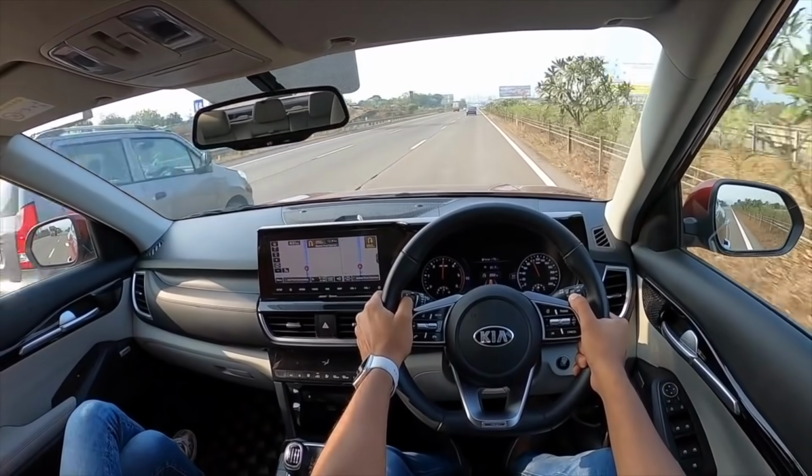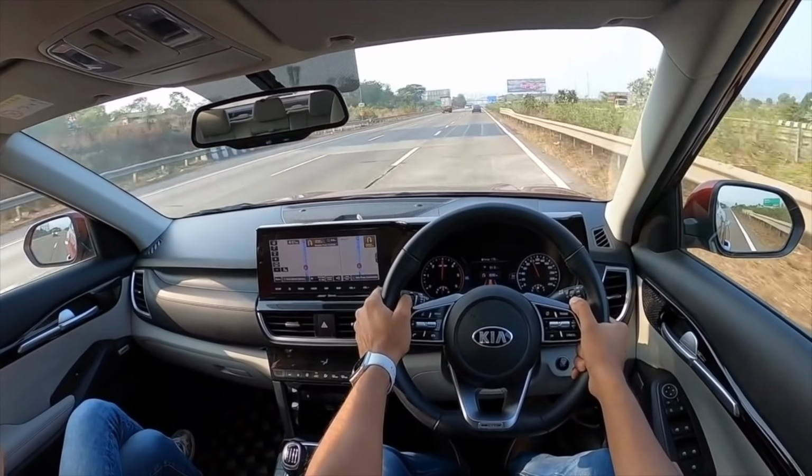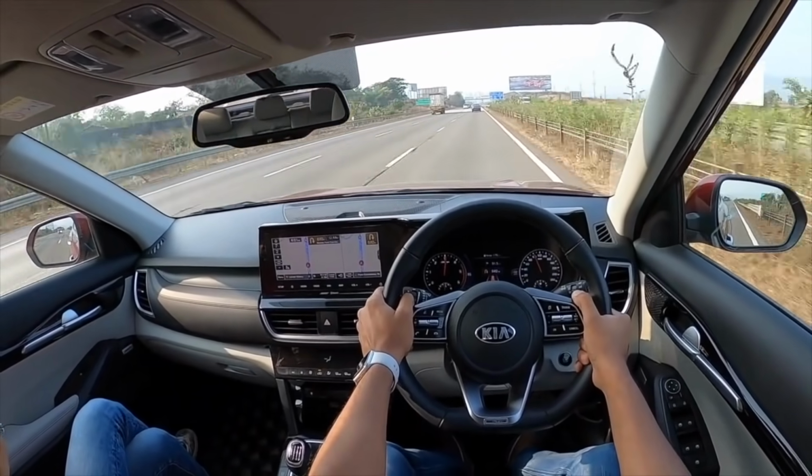Reason number 4, handling. The Seltos is a better handler than the Creta because the suspension is on the stiffer side. Because of the stiff suspension, the car feels so tight down to the road, offers great amount of high-speed stability as well, and doesn't feel nervous at all. Body roll is better contained on the Seltos, and it is just slightly more engaging than the Creta.